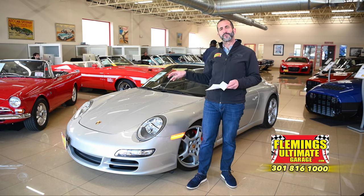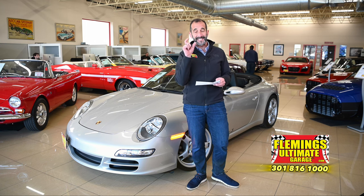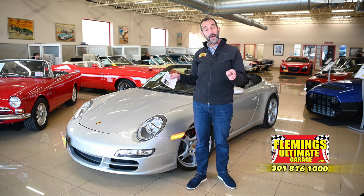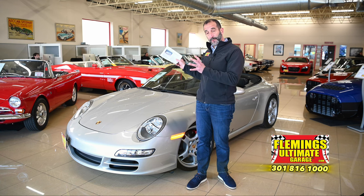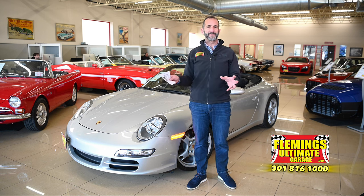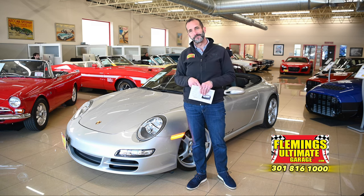This is the S model, so you're getting a sport chassis, not just sport for S. You don't just get a sticker, right? This is a very different car than a standard 911. We're gonna walk around, look at some of the differences of that, see what we got, see what kind of quality we have. We'll see the low miles. We'll see all the options that are on it. And by the time we're done, hopefully you'll find a way to get this in your garage.